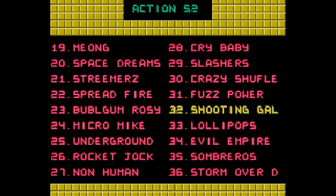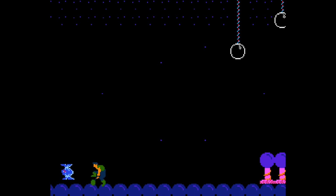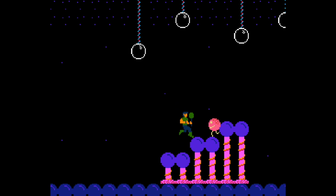Yeah, moving on. Shooting Gallery. This one starts with some flashing light sequence for some reason, and then it's a very easy game. Very easy. It involves shooting at some very strange looking creatures from behind a wall, meaning there's literally no way to die or there's no challenge at all. Lollipops, which involves playing as this guy hitting things with a giant lollipop, which you probably guessed.